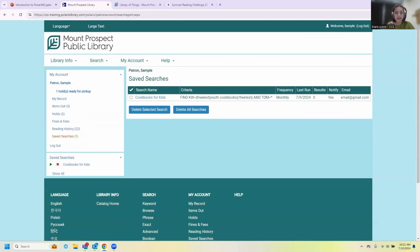And lastly here, we have saved searches. So this means that patrons can set up a search and have them run automatically once a week or once a month. Patrons also can run a saved search manually at any time. So each time a saved search is run, the search will pull a list of results that are new, so patrons have a fresh look at an updated list of items. So for example, I have one that's named cookbooks for kids, and I have it running monthly.